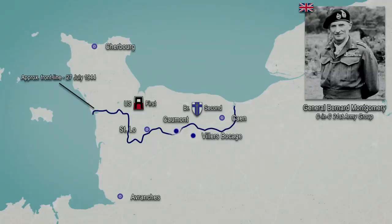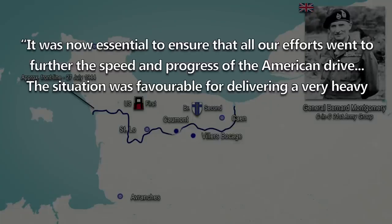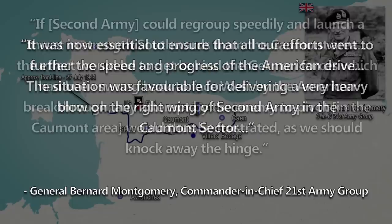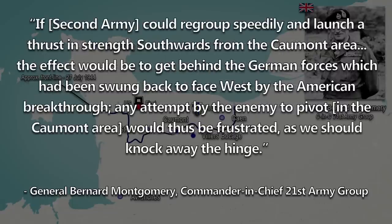General Montgomery later explained that it was now essential to ensure that all our efforts went to further the speed and progress of the American drive. The situation was favourable for delivering a very heavy blow on the right wing of 2nd Army in the Coumont sector. If 2nd Army could regroup speedily and launch a thrust in strength southwards from the Coumont area, the effect would be to get behind the German forces, which had been swung back to face west by the American breakthrough. Any attempts by the enemy to pivot in the Coumont area would thus be frustrated, as we should knock away the hinge.